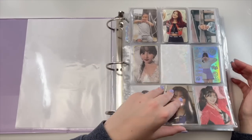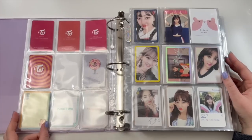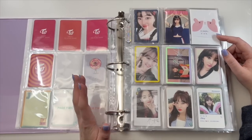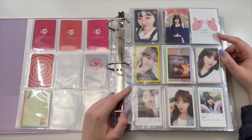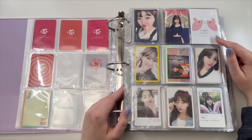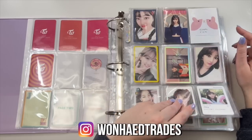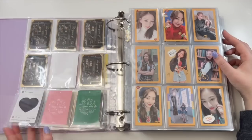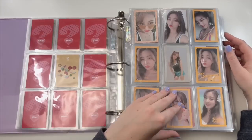But I collect Jihyo for older cards. She is my bias in Twice. I have tried to get the Signal Pink card like 3 times, and I just have issues every single time getting it. So if you ever come across this card, definitely send it to me on my trade sale Instagram. I would really like to get it. Besides that, I do have Jihyo complete.